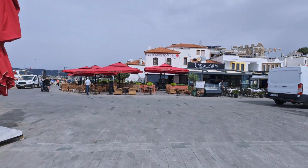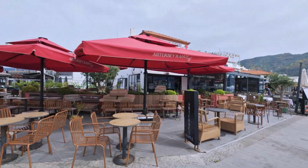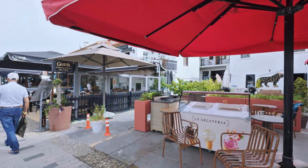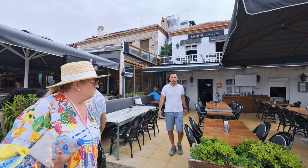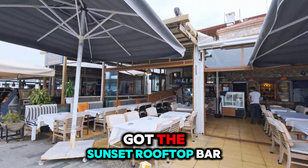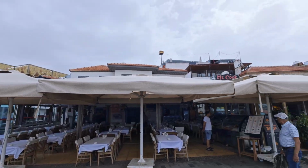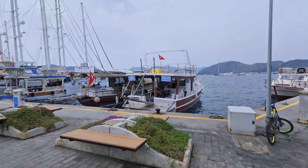Especially after a night out down that bar street. Right, so we've got kebab and steak and seafood at Gusta. Looks like it's starting to get a bit busier now. Morning. Thank you. Got the sunset rooftop bar. So it goes all the way up there. Oh, did you see it? Right at the top. Feeding the birds.